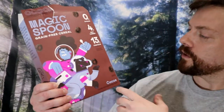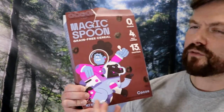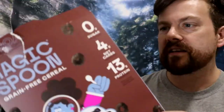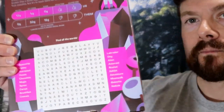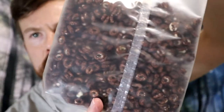All right, here's the cocoa. Some different coloring, nice graphics, different graphics, outer space. We got a dog, it's outer space. We got a crossword search on this. Bad boy. That's fun. Here it is. Oh, wow. Summertime. Whoa. Whew. That's going to be in my nostrils for a while.